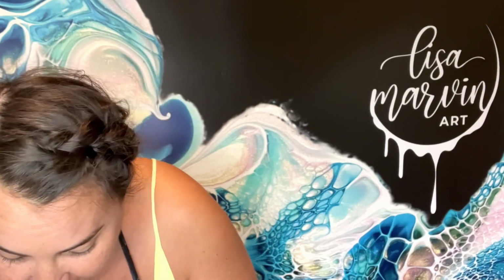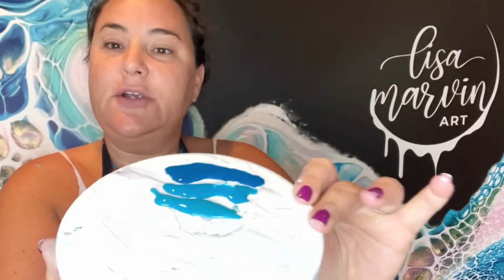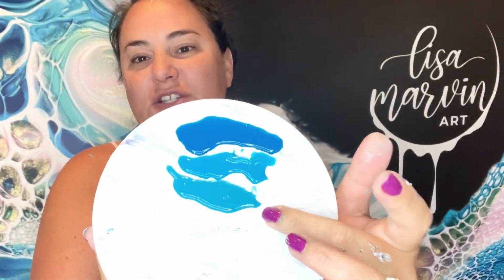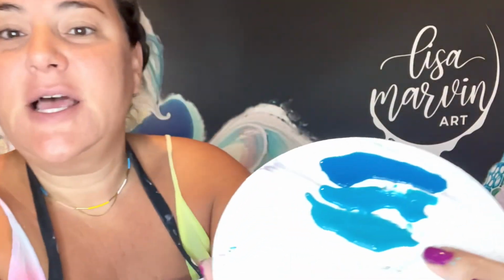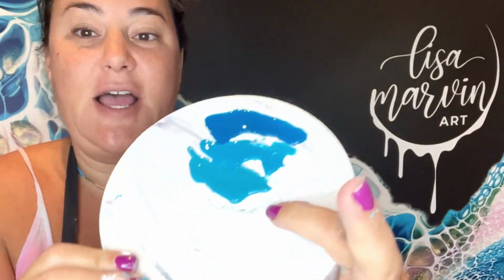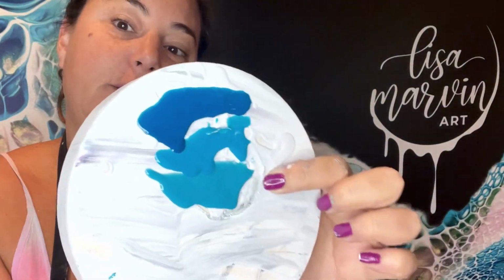Okay, by the way, this is very similar to the Schmincke color. It's a little more yellow or greenish, I should say. I don't know if you can really tell. I know they look pretty similar and they do look almost identical, except this does have a bit more yellow to it.